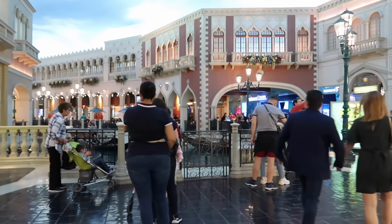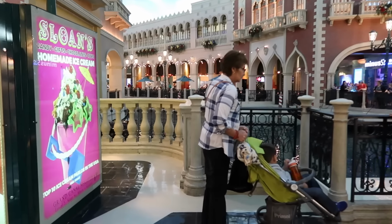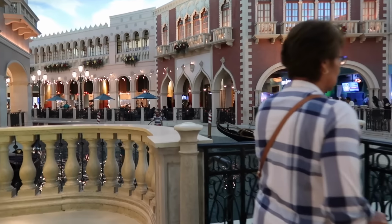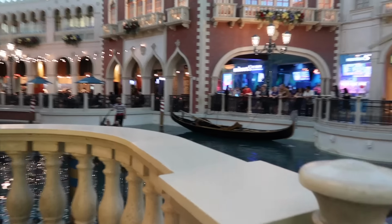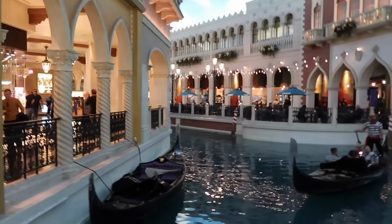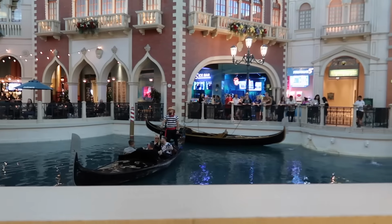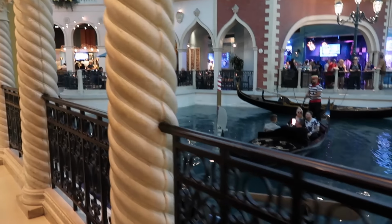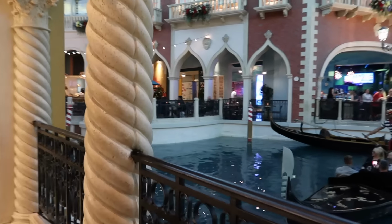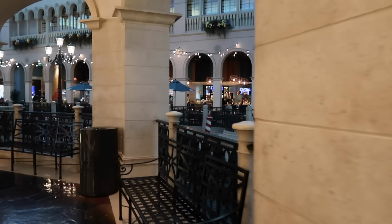So as we keep walking, here is the start of the canal on the inside. It's really cool because as we were touring the courtyard out front, you saw that there was a little canal with gondolas. Well, guess what? There's also this canal on the inside, which I think is absolutely, I mean, who thinks of that? That's so cool. That's so unique. Again, it's so nice while you're walking and browsing shops and everything. On the next side is water with gondola rides. I mean, does it get any better than that? So that's really cool, and I really enjoyed that.